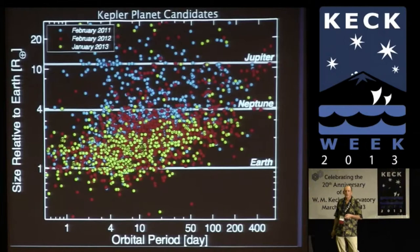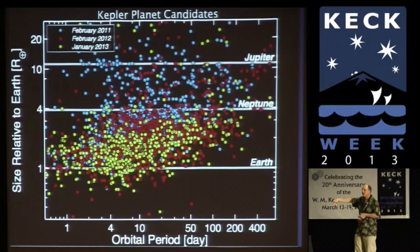And so this is an incredible, how shall I put it, treasure map of planets that the Keck Observatory now can point to verify them and measure the masses, densities, and other properties of the planets.